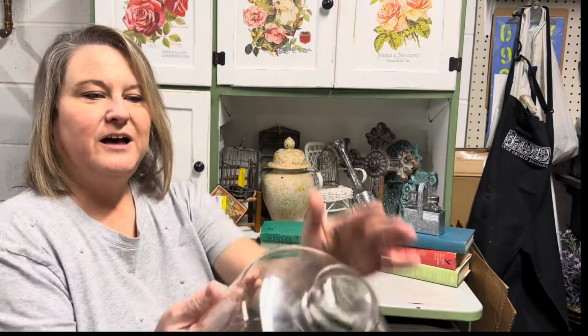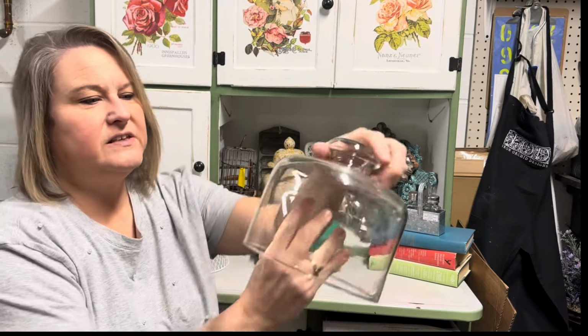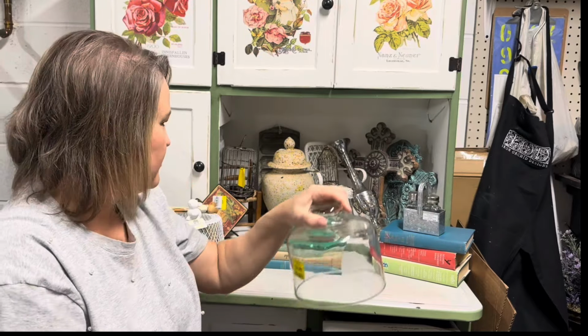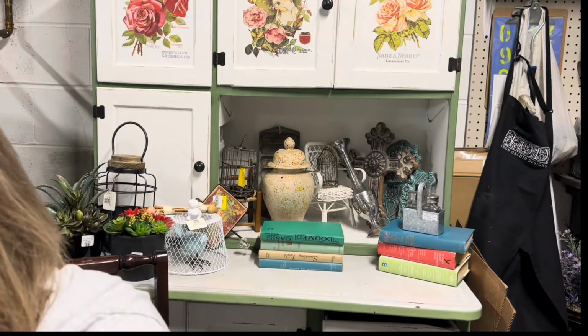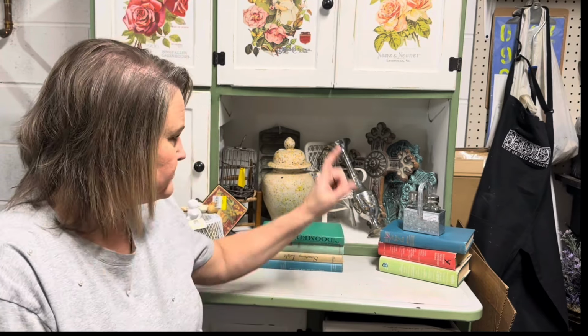This one was $2.99, but I like the big top on this one. Most of them have a smaller one, and this one's a little bit taller than most of them too, so I could put a bigger bird in there. I'm getting quite a collection of those, so I'll probably pump the brakes on picking up cloche tops until I can get a bunch of bases made and get them in the store.